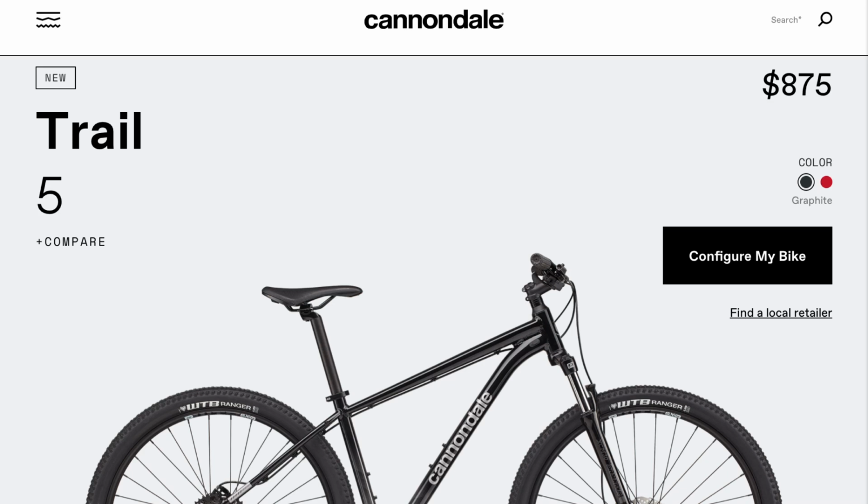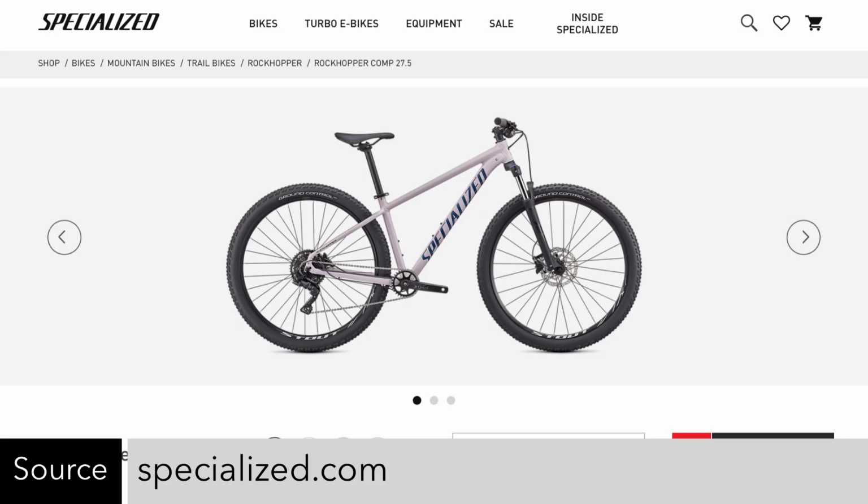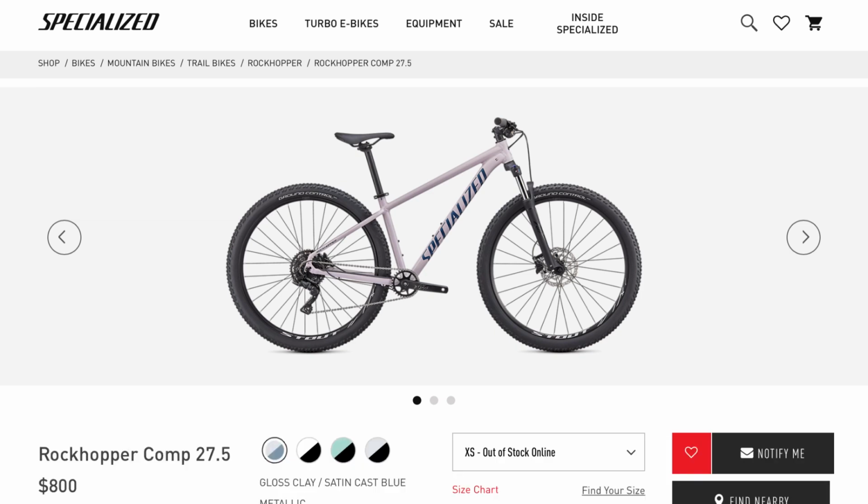The bike industry is going through some really crazy times. The supply and demand is just completely out of balance, and maybe they're trying to capitalize on that, get a little bit more money out of it. Or maybe, but I really doubt it, maybe I just got that number wrong to start with. And we've got a very similar situation with the next bike on the dishonorable mentions, and that's the Specialized Rockhopper Comp. And that comes in at $750 a few weeks ago. Now it's $800. And especially at the $800 price point, there really isn't a whole lot that stands out compared to some of the other bikes in this video.